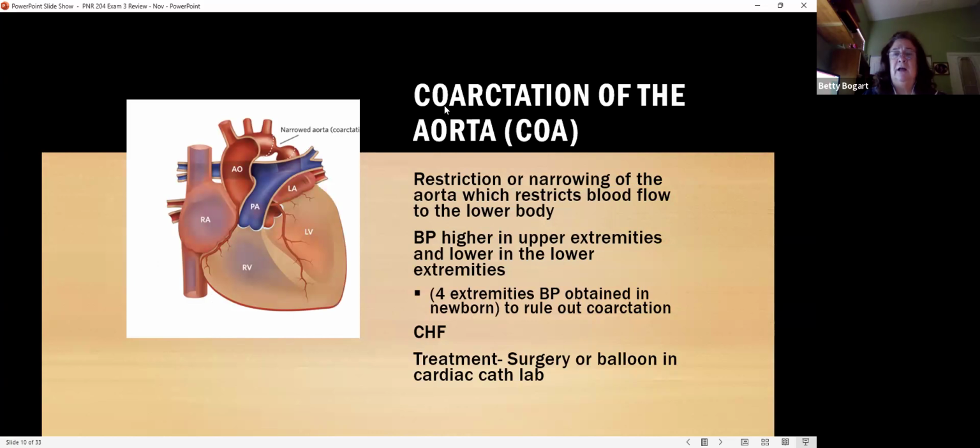Coarctation of the aorta. I used to love to look for these as a cardiac nurse. How did I do it? Well, you do your assessment when the kids come into the nursery, and you feel pulses in the upper extremities, the brachial and radial pulses, if you can find them, and they are good. But when you go down to the feet, they are decreased or nonexistent. The aorta coming off the heart has a kink, so the blood can't go down to the lower extremities.